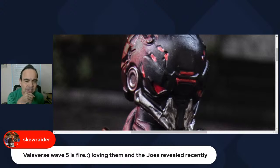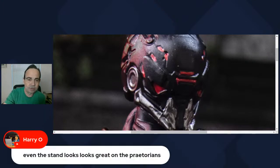Valiverse Wave 5 is fire. Loving them and the Joes revealed recently. Yeah, all of it, man. Like the Joes, the Storm Shadow. That's right. I guess technically last week was also Classified time. But obviously, I'm waiting for that Storm Shadow because of all the extra hands, and he's good guy Storm Shadow. Even the stand looks great on the Praetorians.